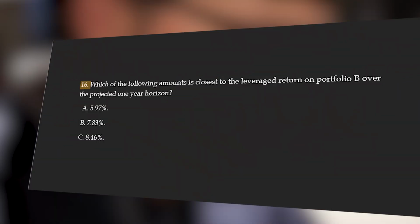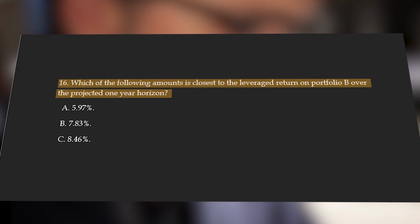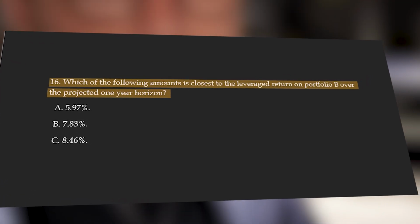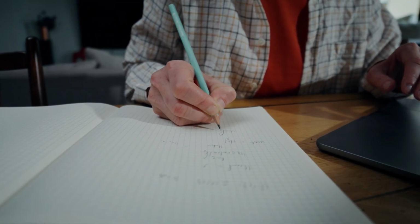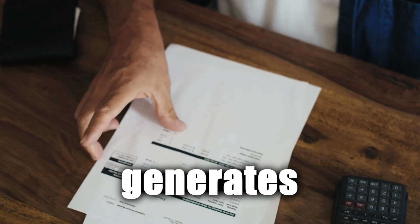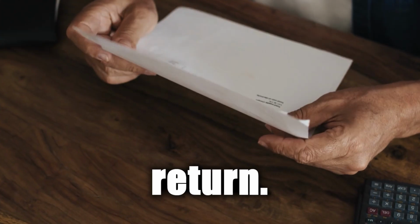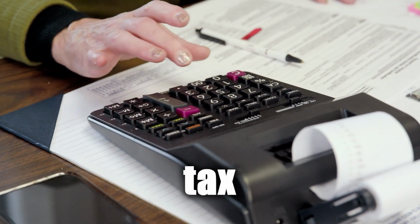Question number 16, which of the following amounts is closest to the leveraged return on portfolio B over the projected 1-year horizon? So we read it, we ask ourselves, do I know how to calculate a leveraged return? Personally, I'm pretty sure that I do remember how to calculate that. Just looking at the case quickly, we see that the portfolio generates a 10% pre-tax return. There's a 30% tax rate, so that would give us a 7% after-tax return.